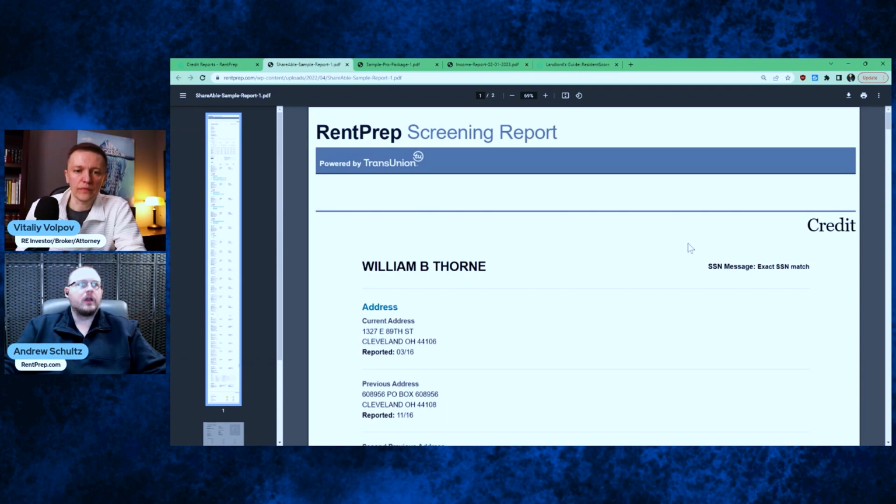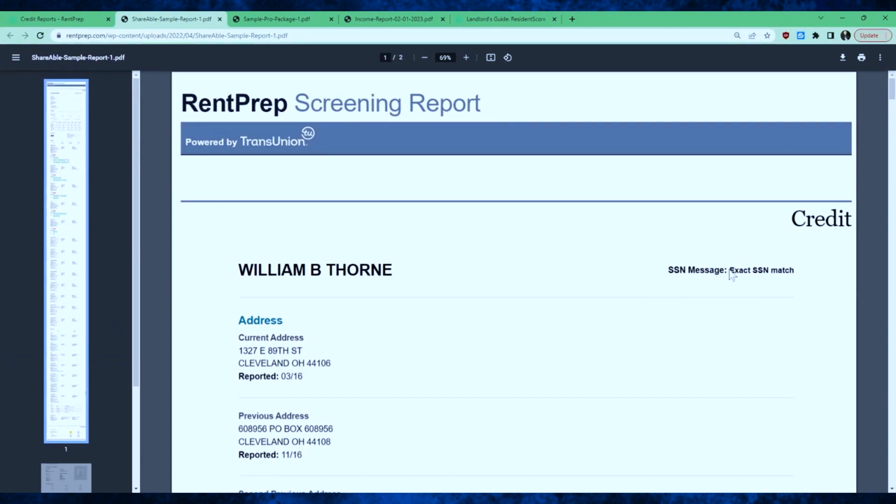Okay, yeah, definitely. So this is a little different than the reports that I see because I'm on the enterprise side of things, but it's more or less the same data. We're going to start with right here where it says SSN message, exact SSN match.